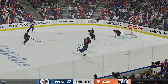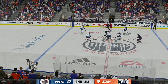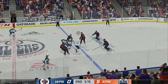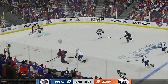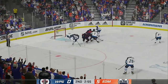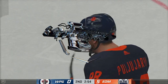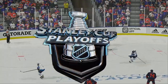Takes the feed in the middle of the ice. The Oilers gain control of it. Slides it diagonally to Puljujärvi. Puck picked up by Roslovic. Stays with it. From the right side and up the middle. Moves it quickly over to Puljujärvi. And we've got a two-on-one. Moves inside. Denied that one. Brassois right on top of this scoring chance. Nowhere for the puck to go.